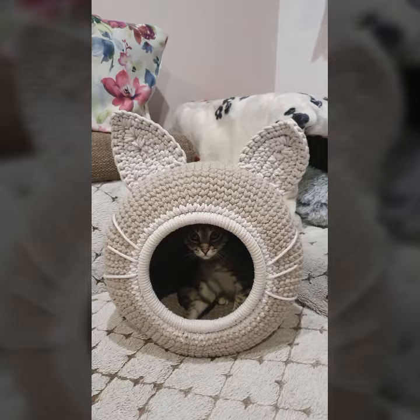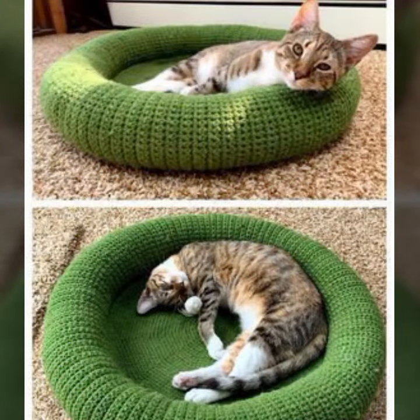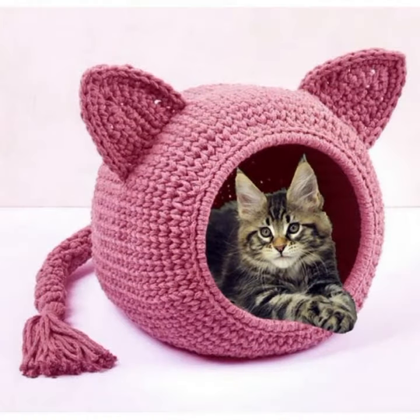You can easily make these very beautiful crochet cat pads if you know crochet work. Stylish color combination, contrast is beautiful, light and dark colors used.